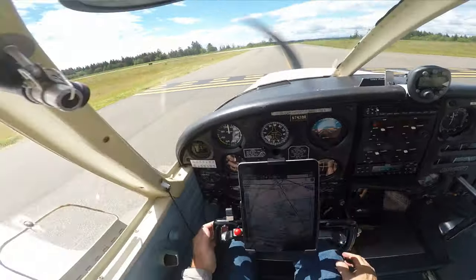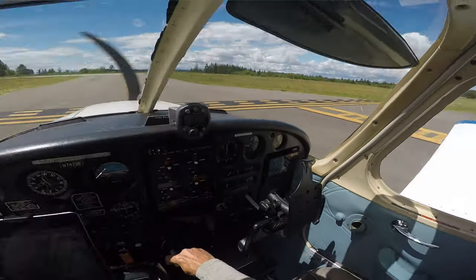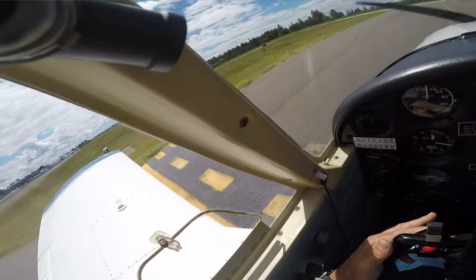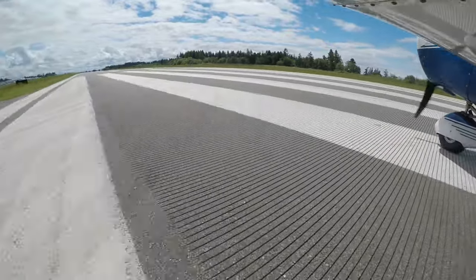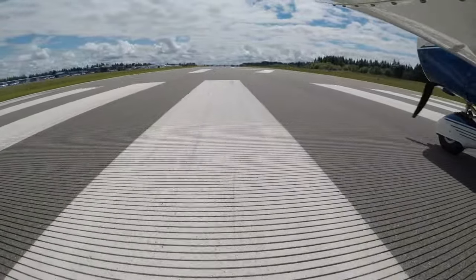Cherokee 7428 Romeo, traffic Cessna approaching right short base, follow Cessna on go southwest, no delay, clear for takeoff 17. Clear for takeoff runway 17, no delay, southwest departure, 28 Romeo. Cessna 06 Tango, number 2, you follow Cessna on a short right base, 2 miles south, runway 17, clear to land. Number 2, looking for that traffic, runway 17, clear to land, 06 Tango.